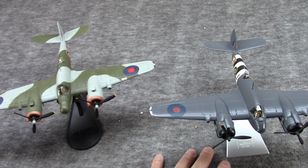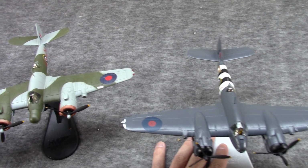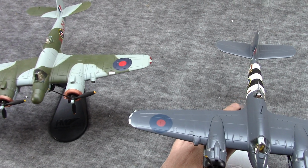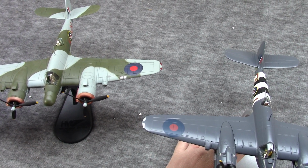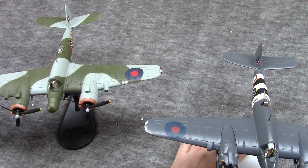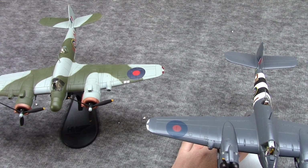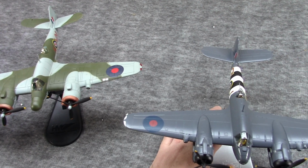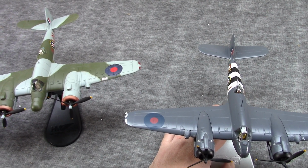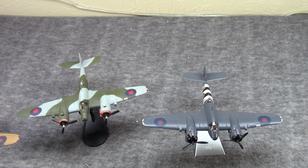And finally, and this is the model I've actually been waiting on for a few months before doing the video, we have a TF Mark 10, the most produced version, and pretty much the last major version in the series.